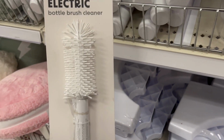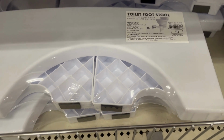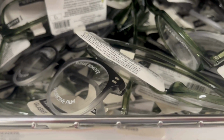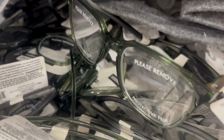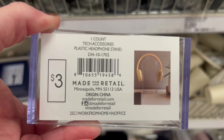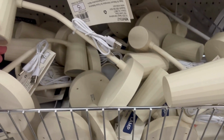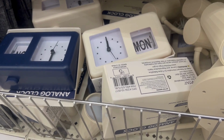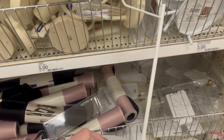Here's a better view of the colors of those jars. This electric bottle brush is 5. Toilet footstool is 5. Glasses, they're readers, they're $3. Green or black. I didn't see any blue. $3 for this headphone stand. $5 desk lamp. It's a cream color. These clocks, $5, cream and blue. $3 for this metal headphone stand. It's white.